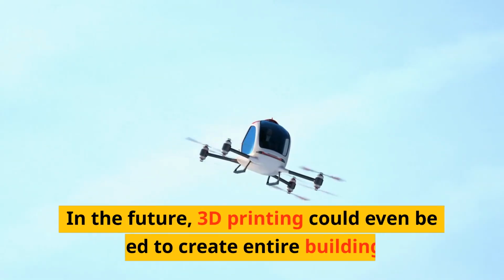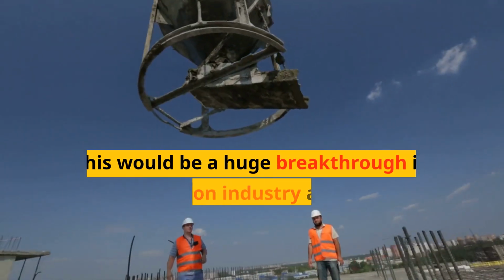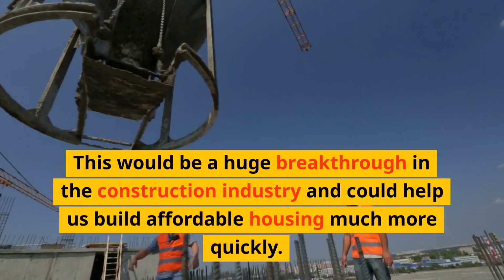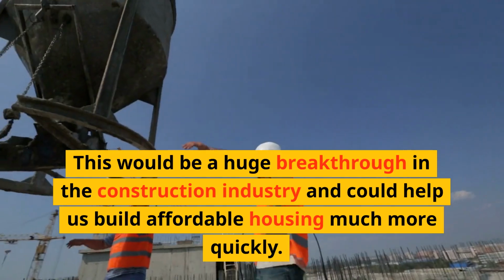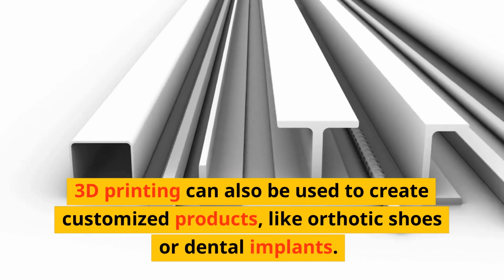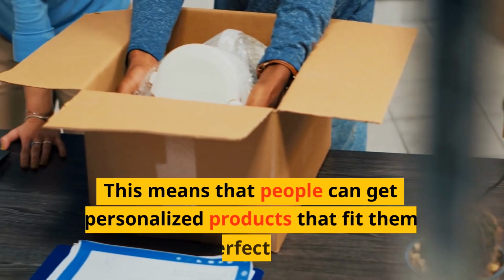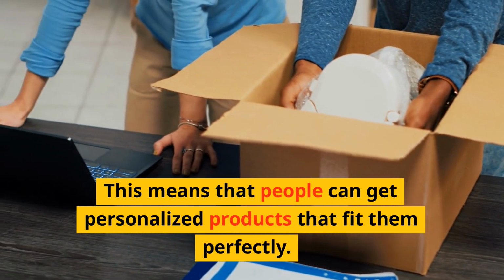In the future, 3D printing could even be used to create entire buildings. This would be a huge breakthrough in the construction industry and could help us build affordable housing much more quickly. 3D printing can also be used to create customized products, like orthotic shoes or dental implants. This means that people can get personalized products that fit them perfectly.